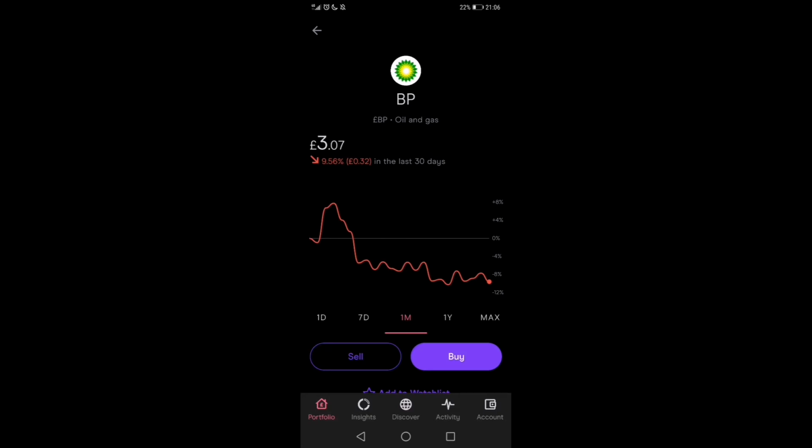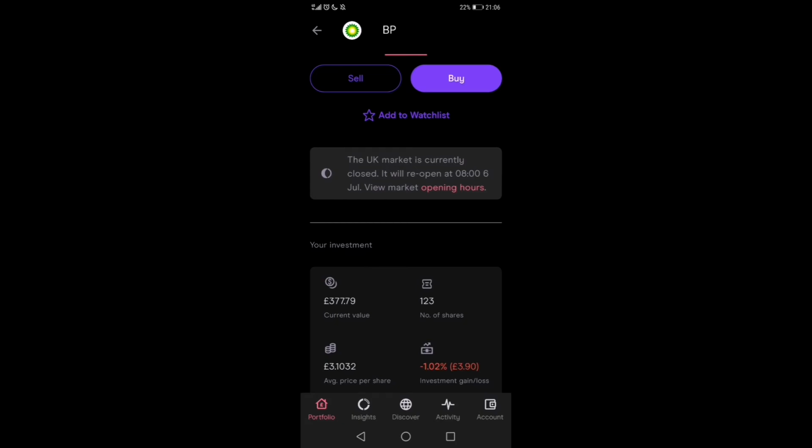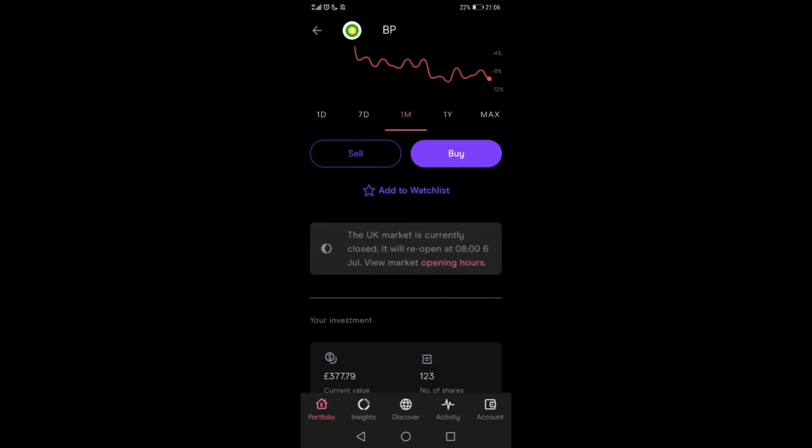I just kind of lost hope. I was like, you know what, I'm just gonna sell it off and invest in something that's just gonna work better. Sometimes you're just gonna cut some stocks off.